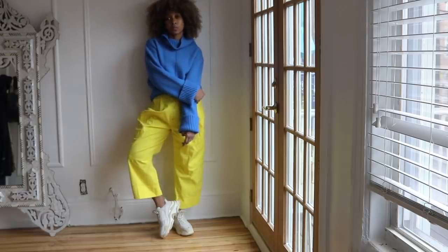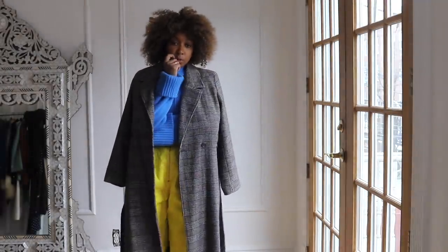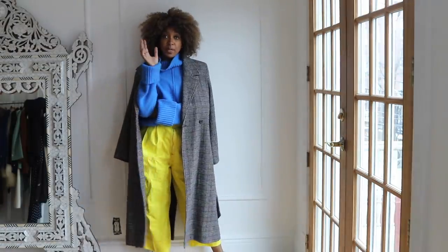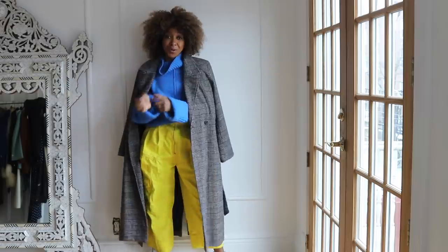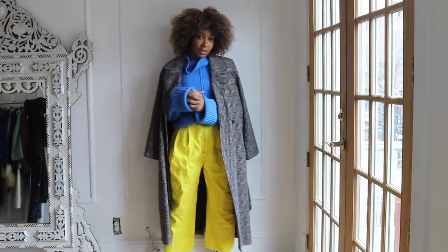It's all about wearing something really, really bright. I could go with a grey, you know what I mean? I've got this long grey, and I love the idea of wearing a really long coat like this. It's so, so bright, obviously, wearing something like this, but God, I just love it.